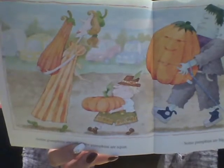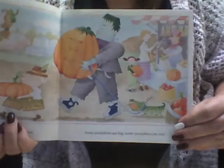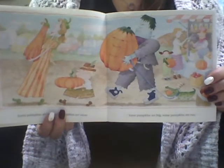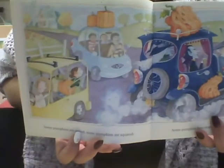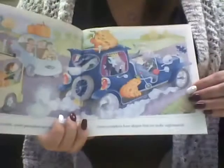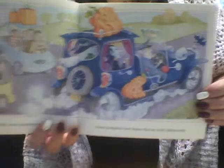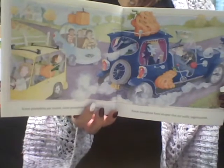Some pumpkins are tall. Some pumpkins are squat. Some pumpkins are big. Some pumpkins are not. Squat and not are rhyming words. Some pumpkins are round. Some pumpkins are squarish. Some pumpkins have shapes that are really nightmarish. Squarish and nightmarish rhyme. Those are rhyming words.